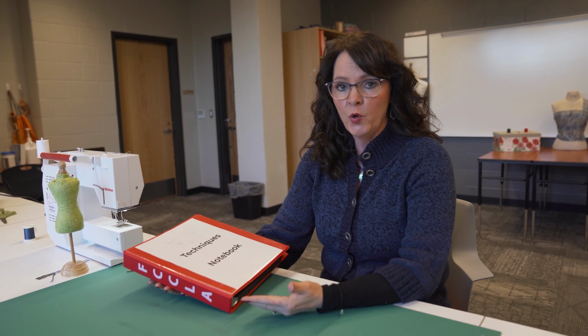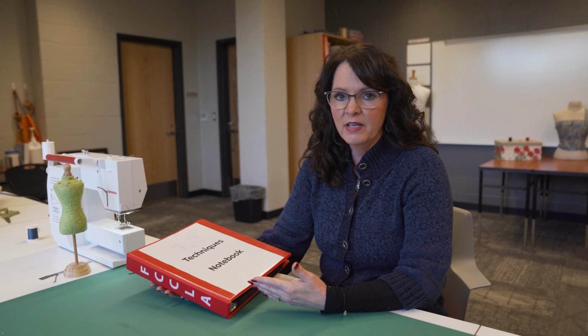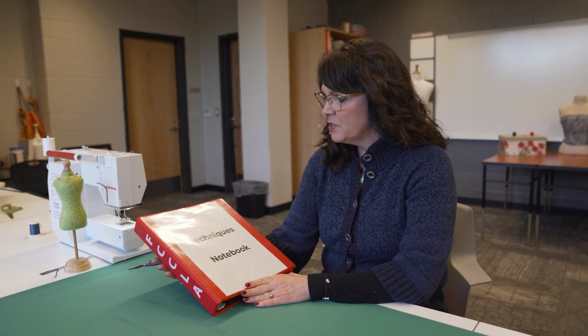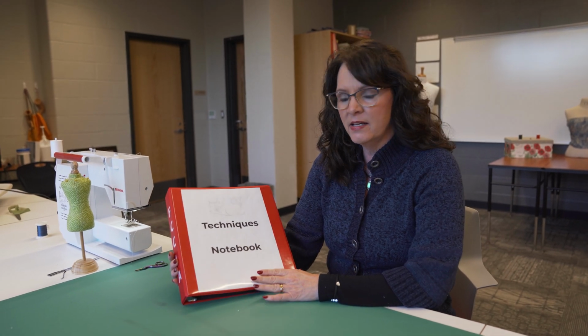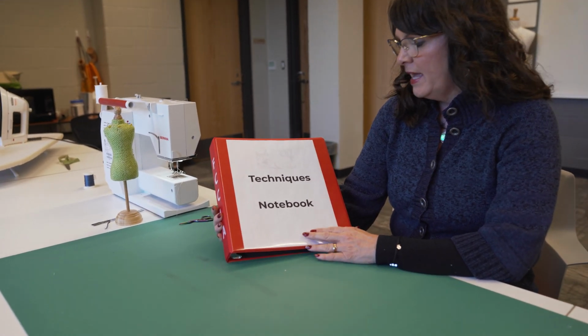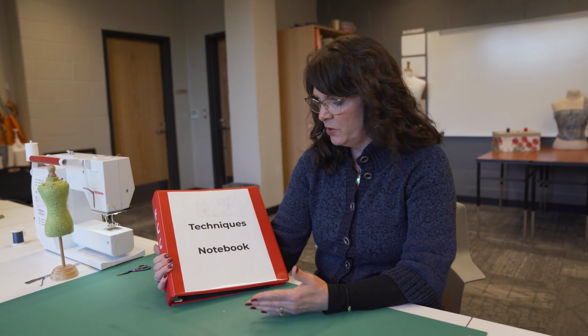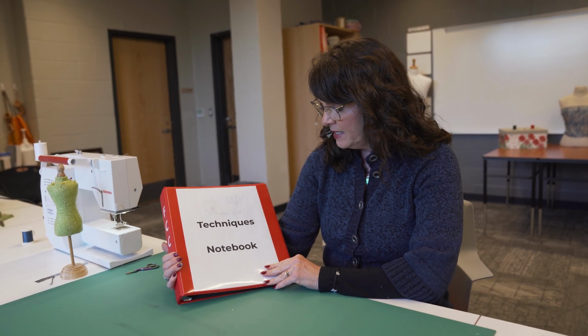So the goal with learning all of these seam finishes, whether they're home seam finishes or from the industry, is learning them and having a book to refer back to, because you're not always going to remember, how did I do that? So having a book. So I'm going to show you what I've done. I'm creating a techniques notebook, and in the classroom you can do a lot of fun things with this. The kids can get very creative and make their own.